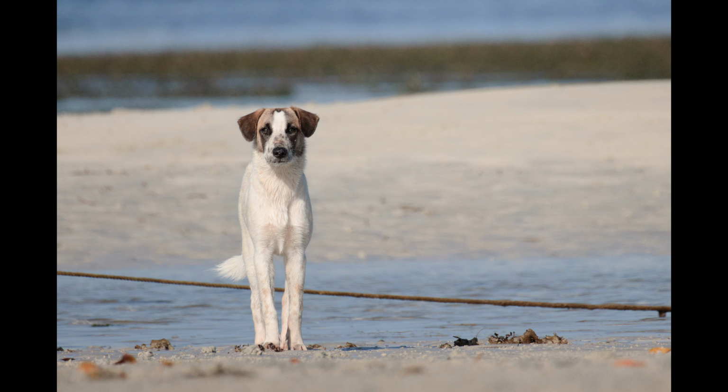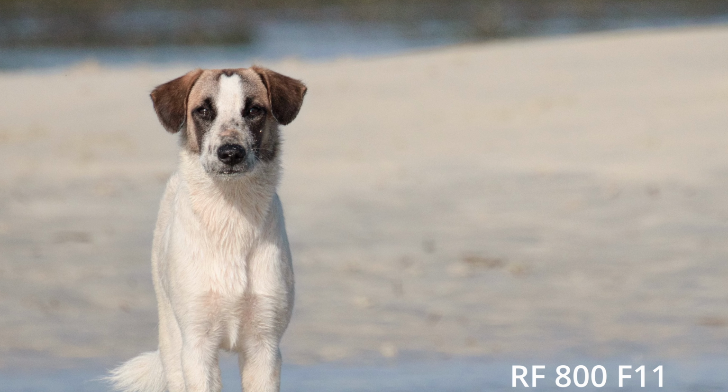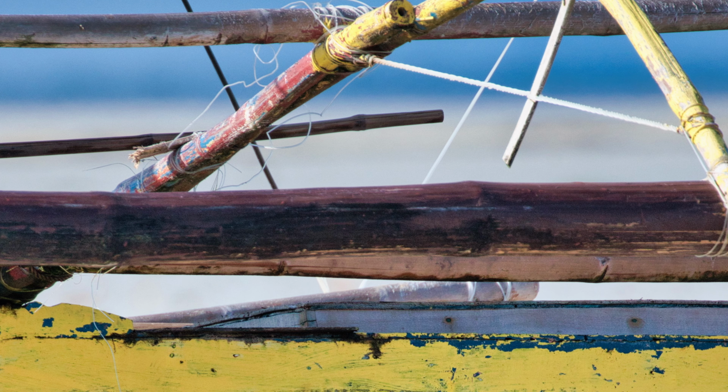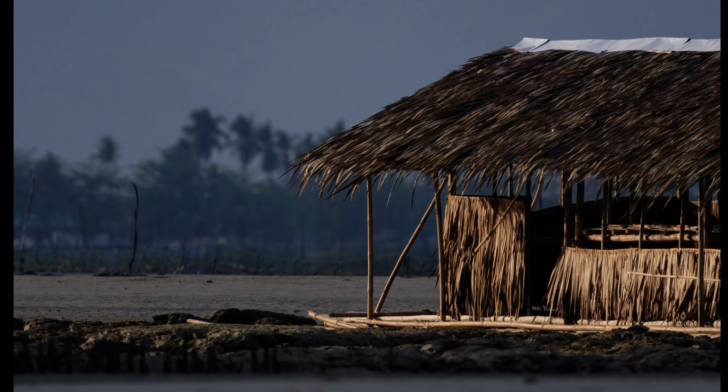Now at the beach with the RF800, where I didn't have much of an atmospheric problem. Here is one of the many beach dogs at 100 meters. A very decent picture regarding the image quality at that distance. Here we have a sunset with trees at 100 meters, a beach house at 500 meters and a boat at 100 meters. No major problems, the branches look fine regarding the extreme situation. No chromatic aberration here. The house looks fine as well.